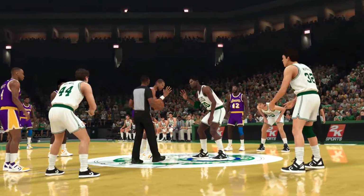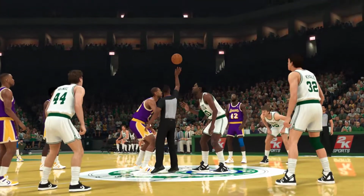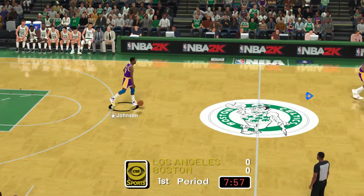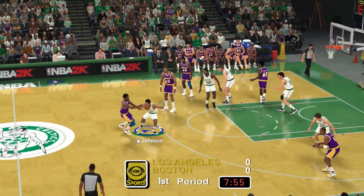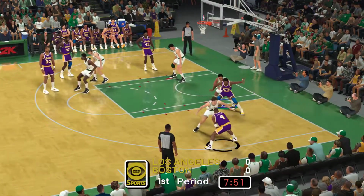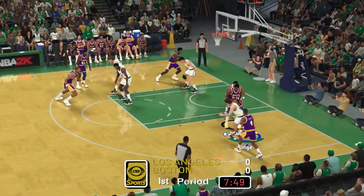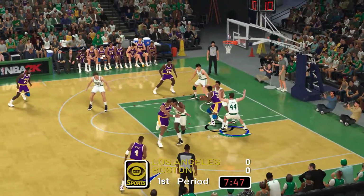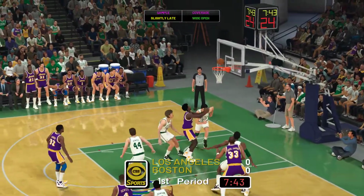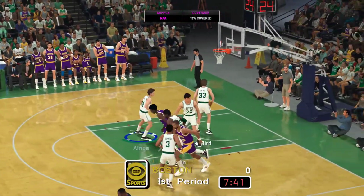Here we go. It'll be Los Angeles off the tip. Here are the starters for Los Angeles. Johnson is out there with Byron Scott, and it's Green, then it's Kareem, and it's Worthy in at the 3 slot. Now here's Johnson, the kick out to Scott. Green, and Green is right there.